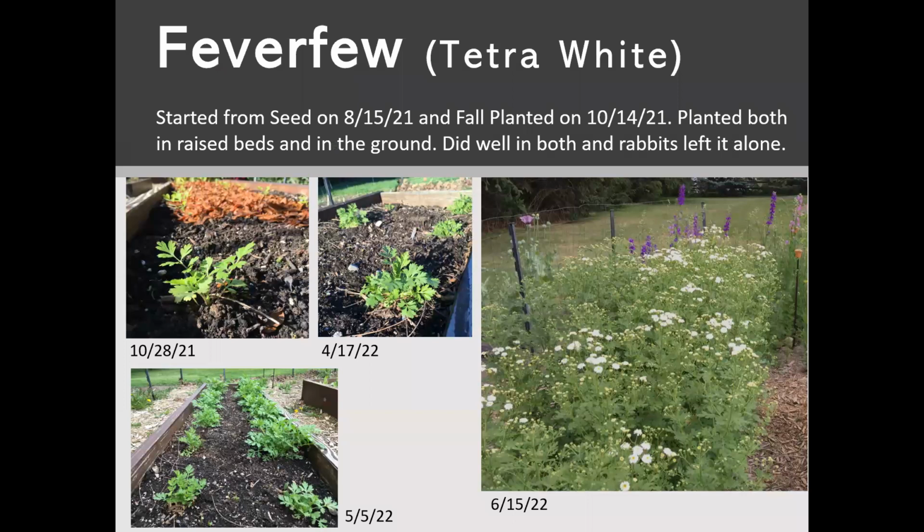So feverfew is the first, and I started it from seed on 8/15, which is really late. That's when I should have been, technically, probably transplanting it in the garden last year. But I like to use the soil blocking method. I started all of these with soil blocking. It takes like 3 weeks off of your growing time. You can transplant a lot sooner with soil blocks. So I could have got them planted a lot sooner than October 14th.